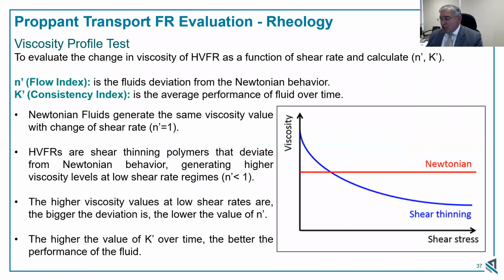So let's talk about rheology a little bit. Again, we're dealing with trying to understand rheology, especially in an HVFR. FRs are going to be shear thinning, so we basically measure the HVFR in a shear rate pattern in order to be able to calculate N prime and K prime, for those that want to model N and K in their particular frac modeling.